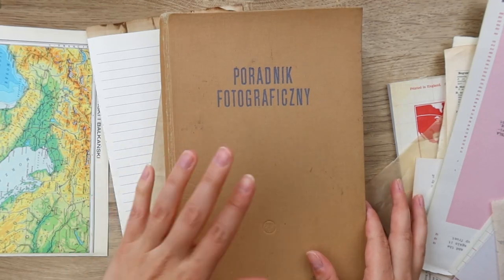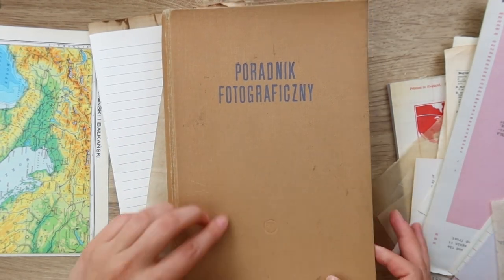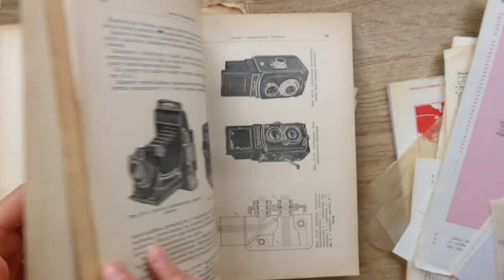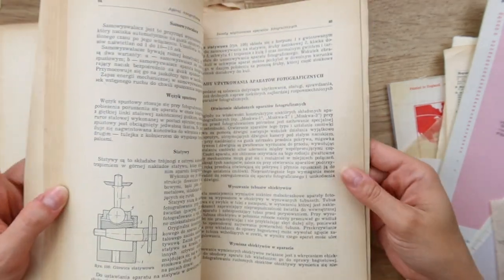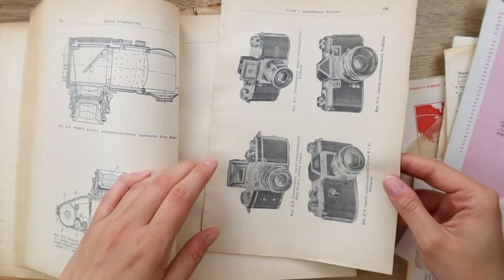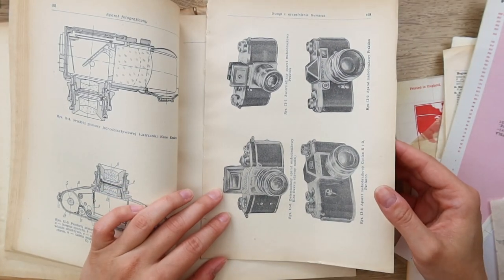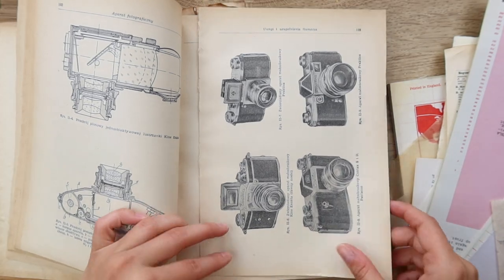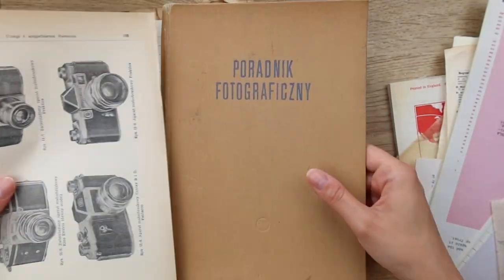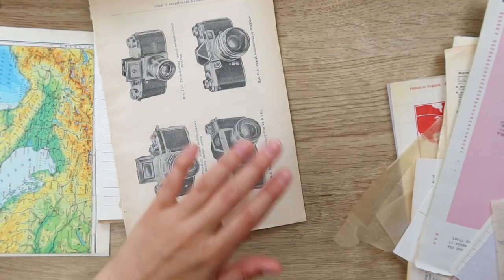I have this book again from a flea market. This is Poradnik Fotograficzny, so this is about photography. And because I've taken a lot of photos, and I am obviously, oh, these pages are loose, I'm obviously going to add some photos to this journal. Maybe I will use a page or two from this. I can actually take those out.